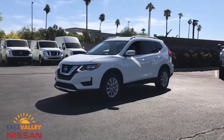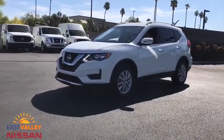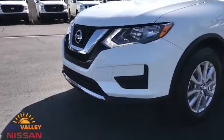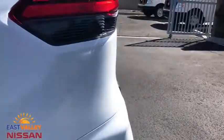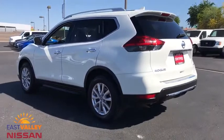Make a great choice today with the 2017 Nissan Rogue. The stylish Rogue gets 27 mpg and still boasts nearly 58 cubic feet of cargo space. With a 5-star side impact safety rating and confident handling, the Rogue is more than you expect and everything you deserve. This vehicle has less than 50,000 miles.